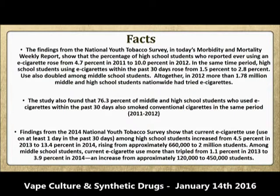So some of what we found here from the National Youth Tobacco Survey, as you can see, there's been a rise in the use of e-cigarettes. It went from 4.7% in 2011 to 10% in 2012. And the survey also showed that students using e-cigarettes within the past 30 days rose from 1.5% to 2.8%. And it also doubled amongst middle school students, not just high school students. So altogether in 2012, more than 1.78 million middle and high school students nationwide had tried e-cigarettes.